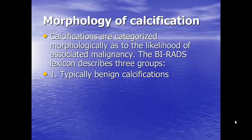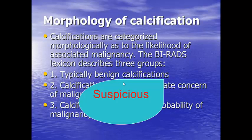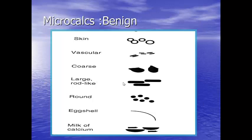The morphology of calcification is very important. Calcifications are categorized morphologically as to the likelihood of associated malignancy. The BI-RADS lexicon describes these groups. First, this is the old lexicon: typically benign, calcification of intermediate concern, and calcification with high probability of malignancy. But nowadays, the other two, we say them suspicious. Microcalcifications, this is the benign calcifications. Most of them are macro and not micro. We will see which is micro and which is macro, and how to differentiate.